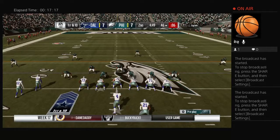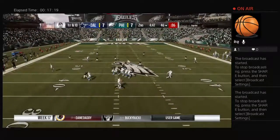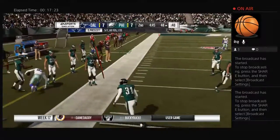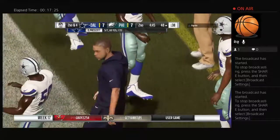A 1st down throw for Prescott. The left side throw complete to Adams. A gain of 6 there on 1st.